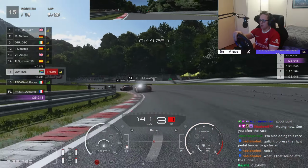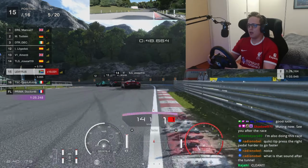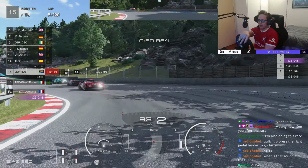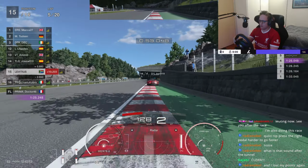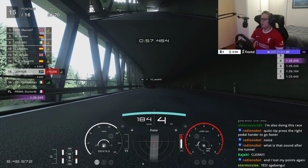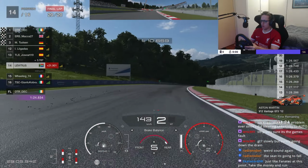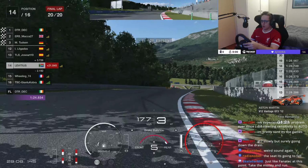I'm so shocked. My wheel moved. Oh no, that's why I spun. Guys, my rig... My wheel's moving like it did on... Look! It's going up and down, bro. No! Bro!